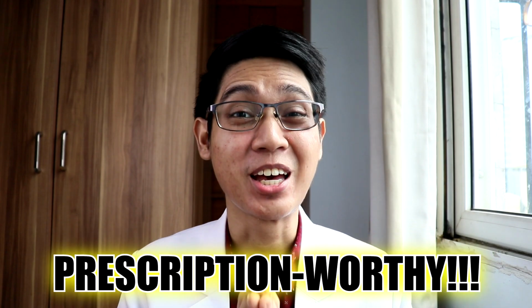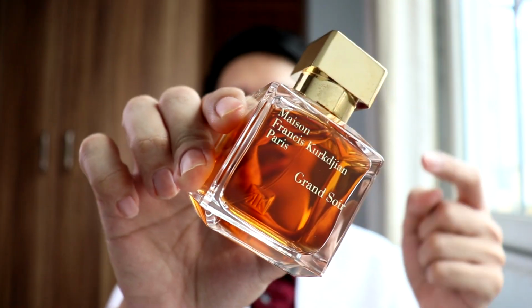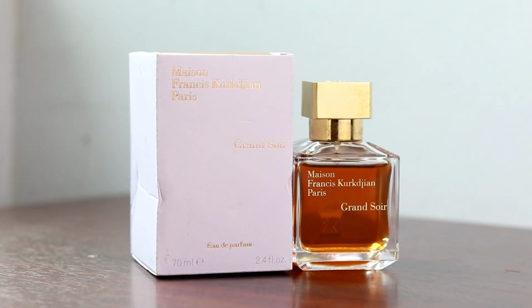The final question is Grand Soir prescription worthy? Definitely yes! Guys, if you're into amber fragrances, if you love amber based fragrances, then this fragrance is the one for you. Why? Because this fragrance really smells good. Really smells sexy, and that amber vibe, guys, it really blows me away. And if you're looking for a perfect intimate moment scent, perfect date scent, which lasts a lifetime on your skin, guys, this Grand Soir is definitely worth checking out.